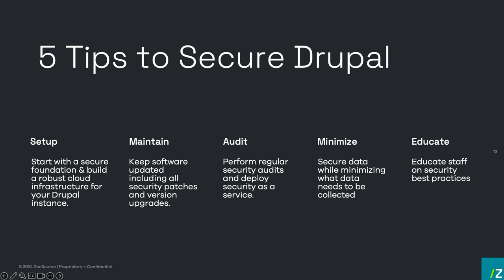And then education of staff, whether that's on the agency side or the client side, doing more regular security trainings, keeping employees up to date on what the different compliance needs are, the different changes, as well as their own internal infrastructure and best practices on their own machines. That's something that we do more regularly, so that we're not only helping secure our clients, but we're also helping secure our own teams and making sure that everybody's aware of what all the different needs are.